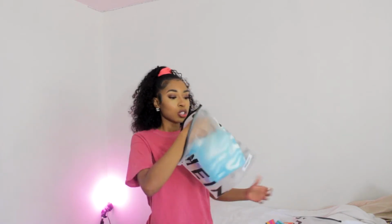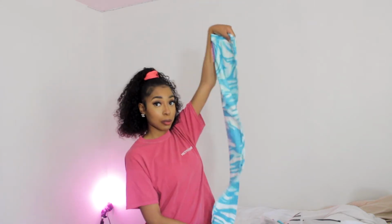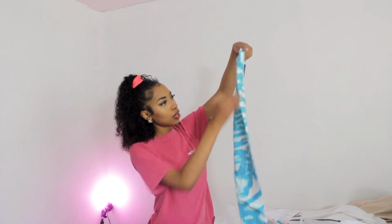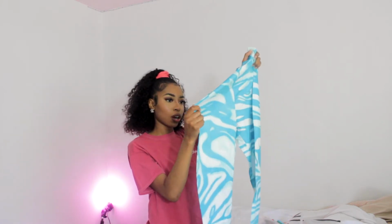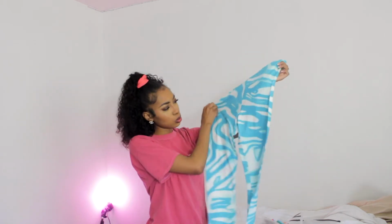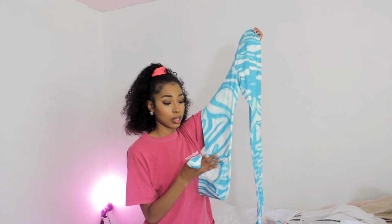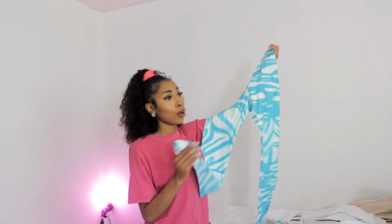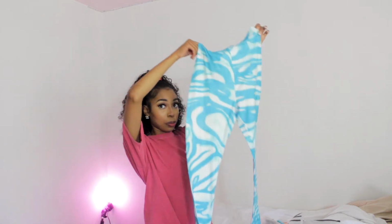The next thing I got you guys were these super cute leggings. I've been wanting the leggings with the foot in it, the footy part, for a very long time. So I bought these cute little blue looking leggings. The material's nice. It seemed like it might be a little bit see-through, so we'll figure that out. One other thing is they said the foot part was kind of big, so I'm gonna have to try the foot part on. Y'all are about to see in the next scene how it actually fit. But these are the pants I got.